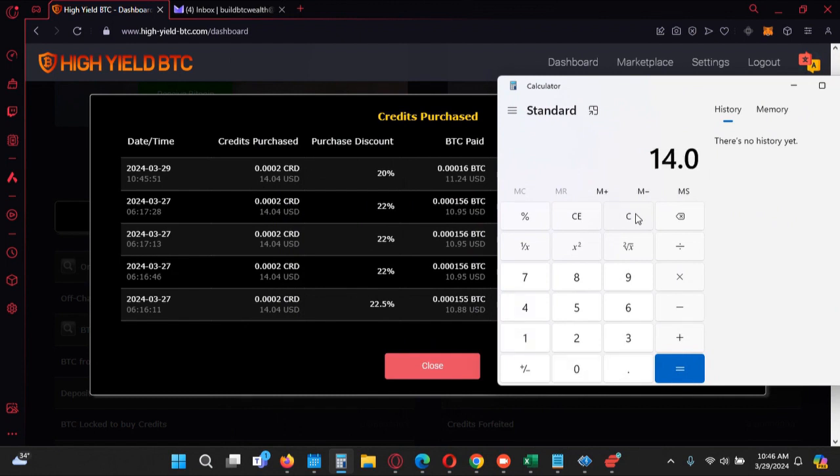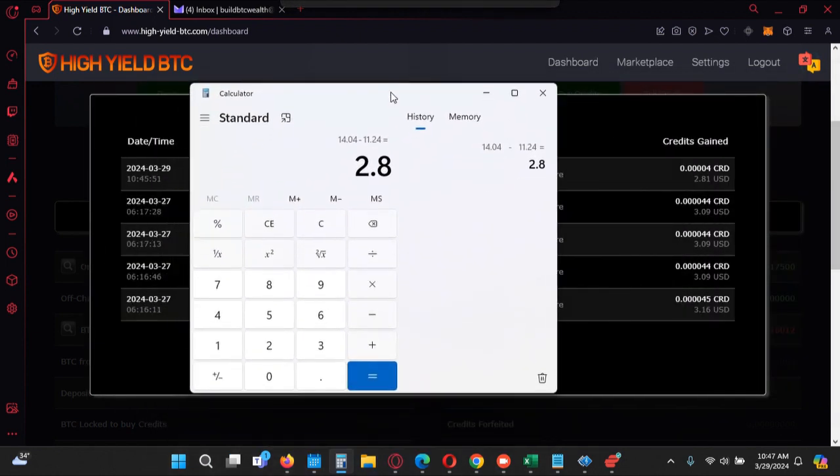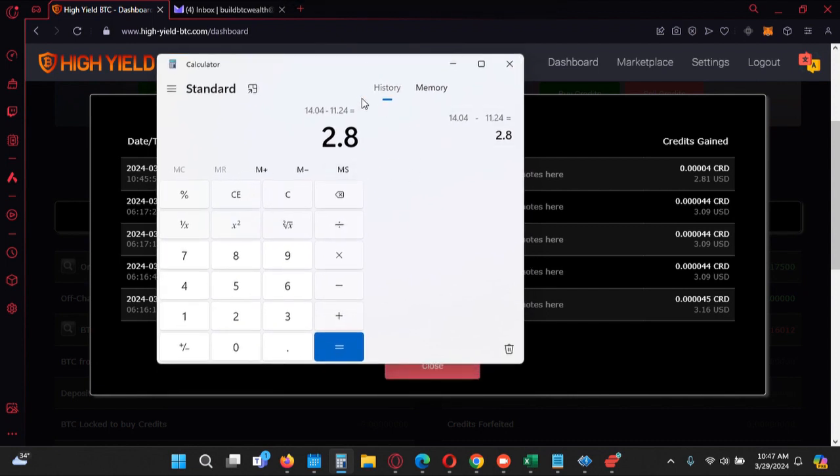All right, so we got $14.04 minus $11.24, which is what we paid for it. So that's $2.80 that we just increased. Now, that's nothing to say, oh, I'm going to get rich off of this real quick. No, it's not. However, still consider the amount that we invested, less than $50, and consider how quickly we made a return of close to $3 in just a couple days.